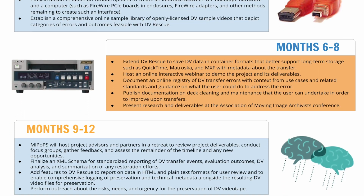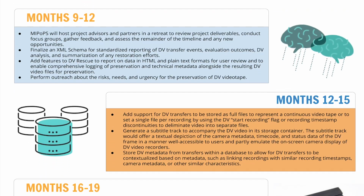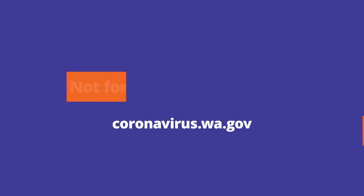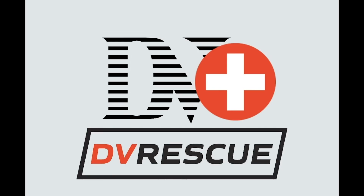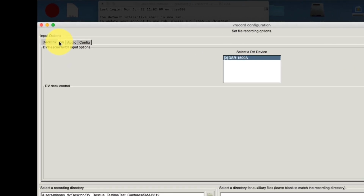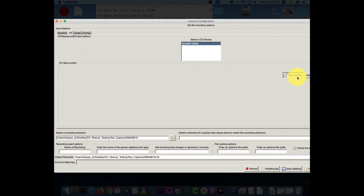The DVRescue project will entail 2 years of work, which started in May 2019 and was originally set to conclude in April 2021, but due to COVID-19 restrictions, it will now run until October 2021. During this time, we have been and will continue working to develop open source and freely available software, user research and testing, and create documentation to help define and perform comprehensive, automated, and easy-to-use data migration techniques.